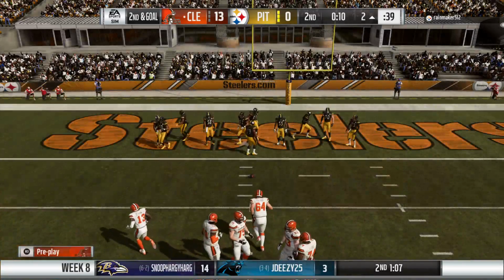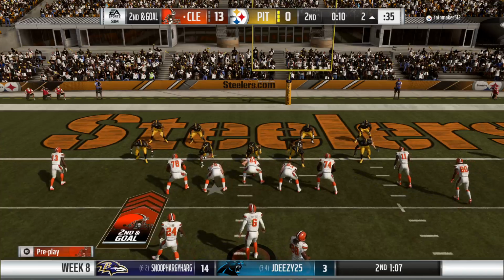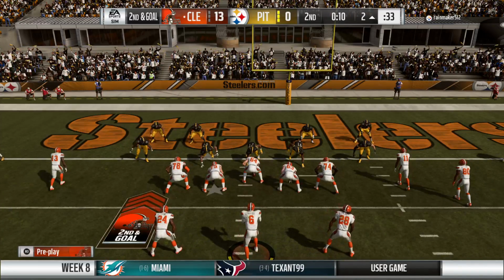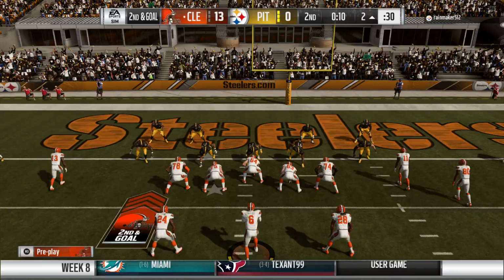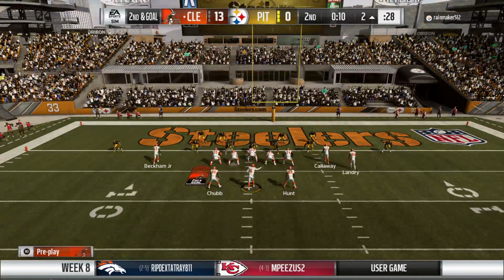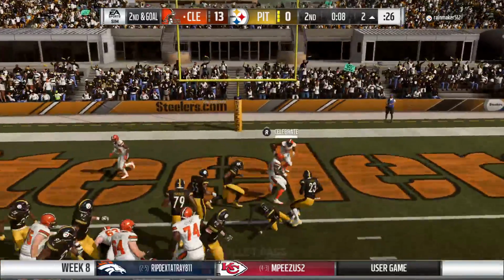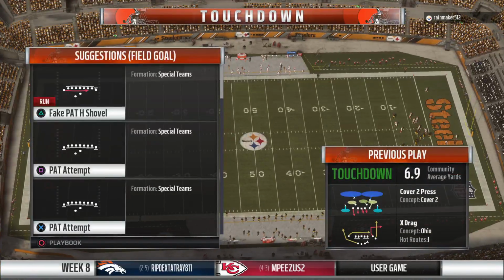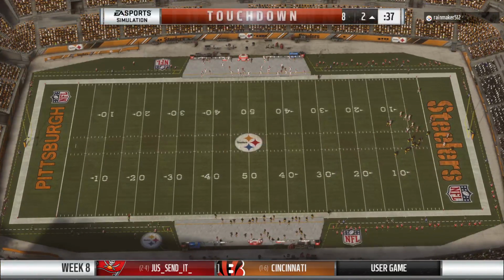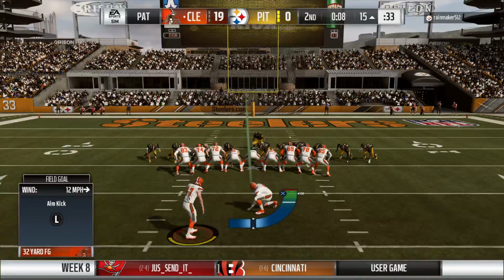From the 2 now, 2nd and goal. Hurry up, here we go. 3-19. Detroit, Detroit. From the gun, Mayfield. And that's going to be caught for a Browns touchdown. Odell Beckham in the final seconds of the first half. And the Browns add on to their lead.